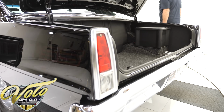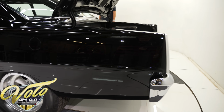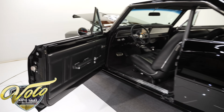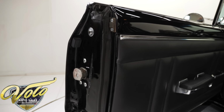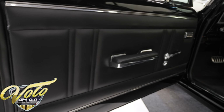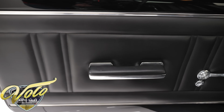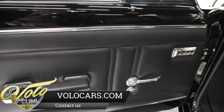Real nice trunk compartment. Yeah, the guy intentionally built this engine to drive the car. With the overdrive trans, he said it just cruises down the highway. Jambs are painted slick. Door panels are actually custom made in genuine leather. The armrest pads are actual leather. All the metal trim inside is painted real nice and slick.